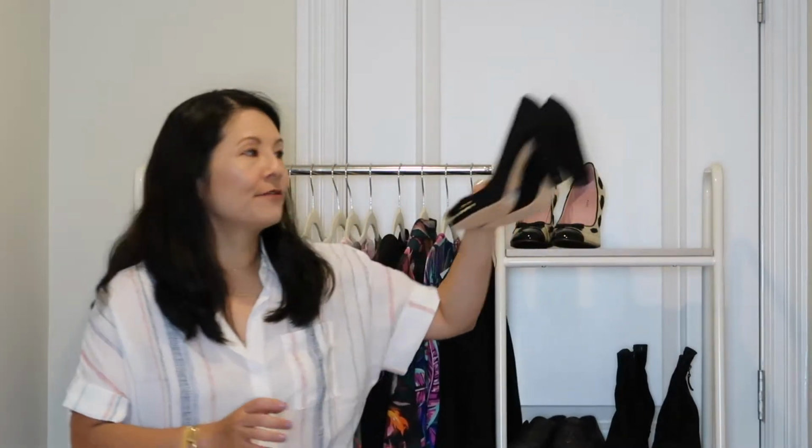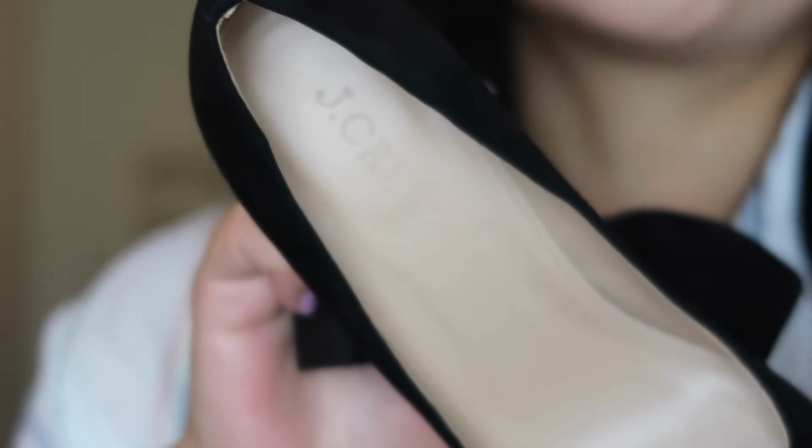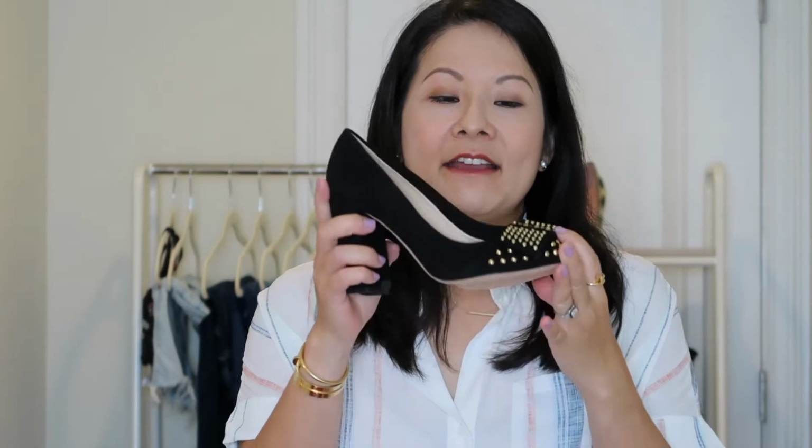So I'm going to go ahead and start with these beautiful pumps up here. So the first pump that I picked up are these gorgeous ones, and these are from J. Crew. So I'm sure you've all seen this J. Crew tag before, but as you can see, this one is made in Italy. So that's really what I look for when I'm shopping for J. Crew. I want to pick up the J. Crew shoes that are made in Italy of actual leather or suede, just really great quality make of the shoe.